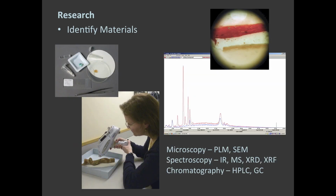We may also identify materials by using analytical techniques, including various types of microscopy, spectroscopy, or chromatography. Sometimes it is necessary to remove very tiny samples, but whenever possible, analysis is conducted directly on the object surface, without causing damage or alteration.